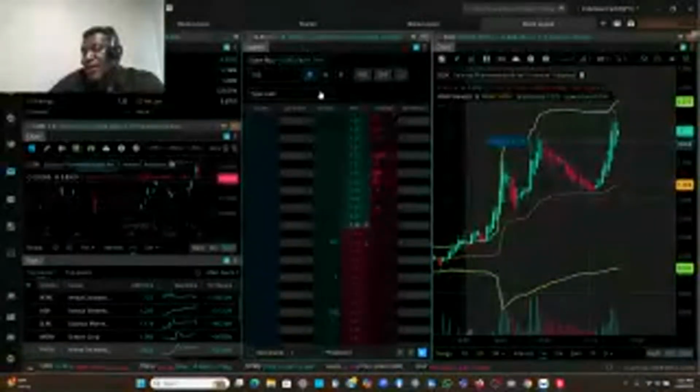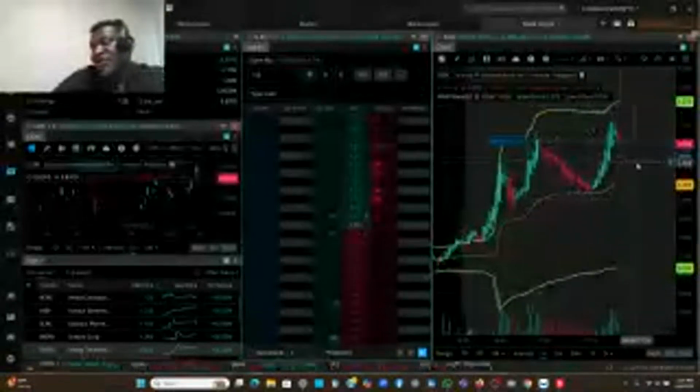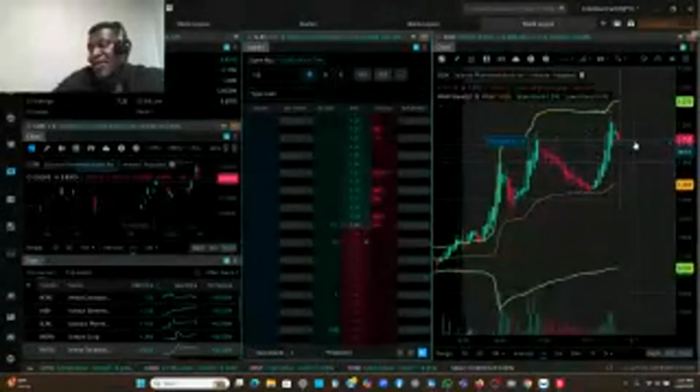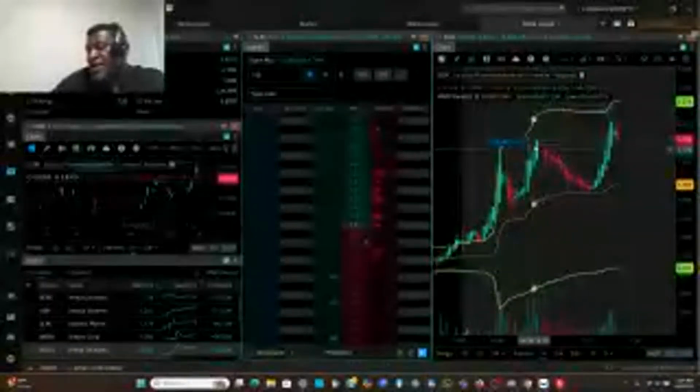So if you look at the stock that I just bought, this is how much. It went up and then it's dropping because I didn't sell it. But this is how much that I had. It's paper trading, it's not cash, but because I didn't sell it, that's why it's dropping. But I waited and waited.